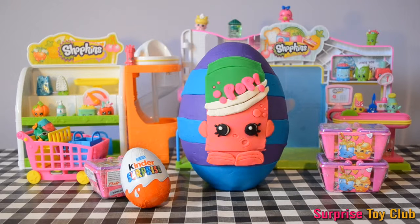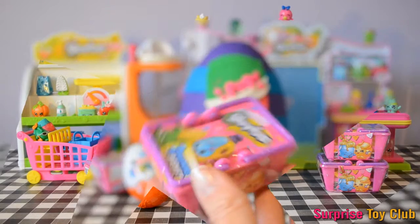Today we have some Shopkins Season 2 baskets to open. We also have a Kinder Surprise chocolate egg, and then we have a giant Shopkins surprise egg to open. And do you know who that is on the front of the egg? That is Soda Pops, and she is actually from Season 1, and she is an ultra rare Shopkin, and I think she's really cute. She's one of my favourites. So let's open our shopping baskets first and see who we get.